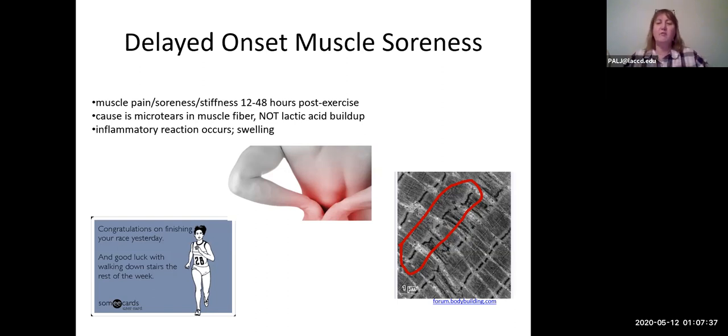So if you ever have done a good workout, you will walk out at the end of your workout and you go, oh gosh, I can feel that. That feels great. You can tell you've had a good workout. That's not this. This happens either 12, 24, up to 48 hours later. And it's different for different people.